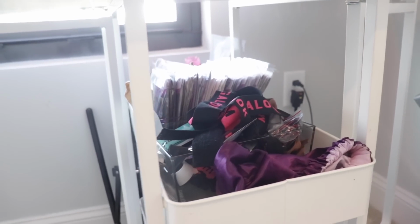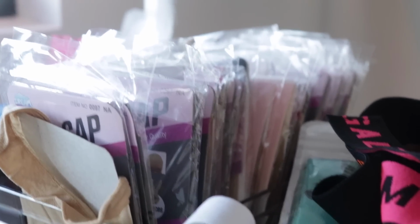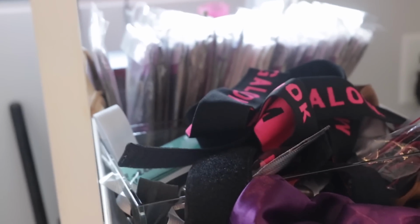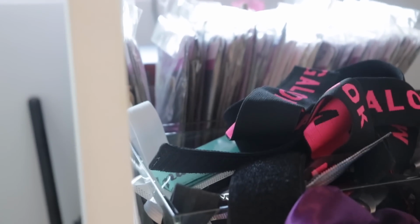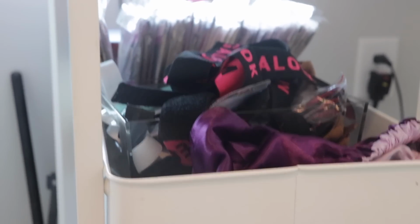And then underneath, y'all, we got all the wig caps. I decided to put all of those together because it just makes sense. My rubber bands, bobby pins, stuff like that, I put that in the back. My edge bands and all different types of stuff right in the front. All of the things that I need to grab, and I usually hang these around this little thing right there, but it just kind of looked tacky, so I just put them up.